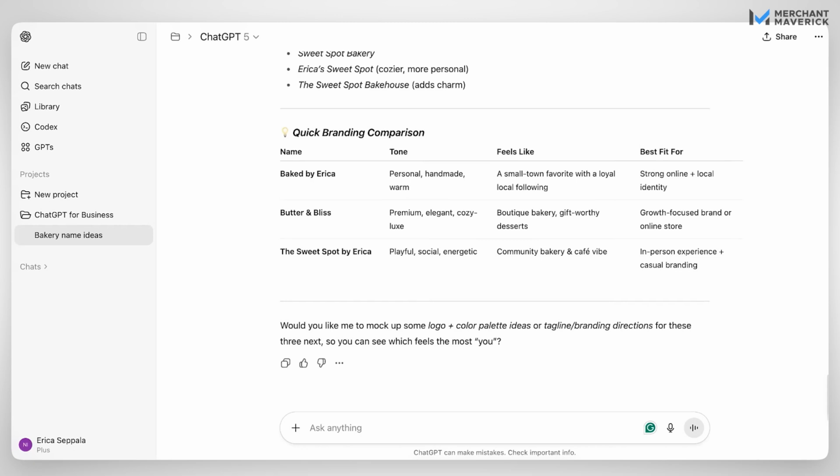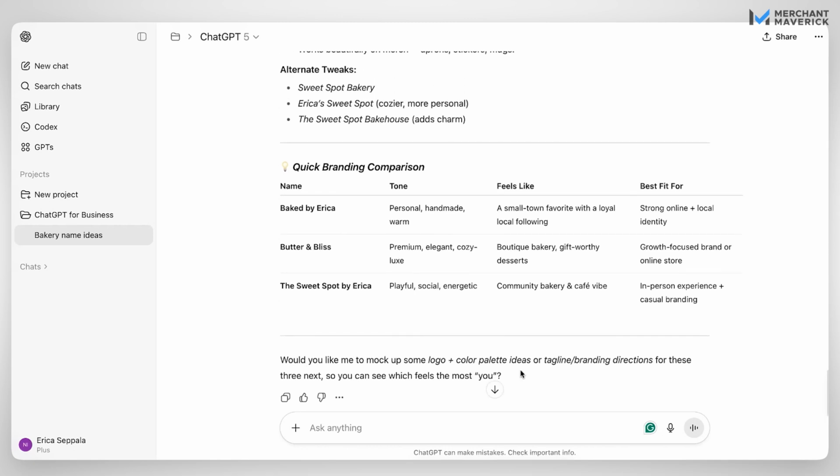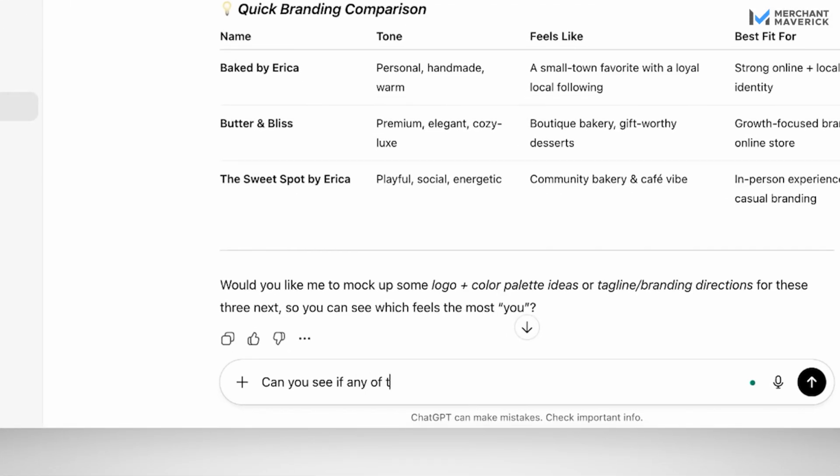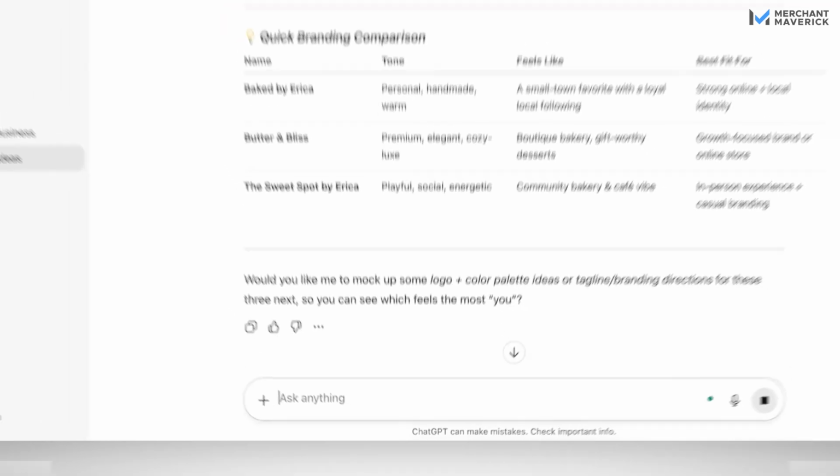So I do not want to mock up logo and color palette ideas or tagline and branding directions, because we're going to cover those in future videos. But what I am going to do is I'm going to ask, can you see if any of these options are registered in my state and on social media platforms?